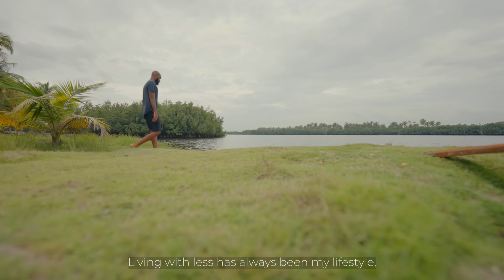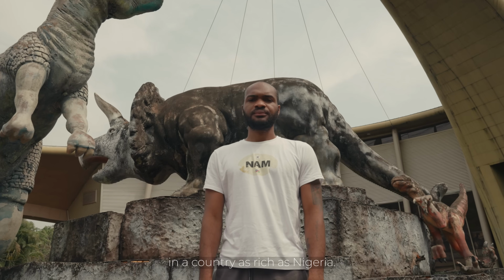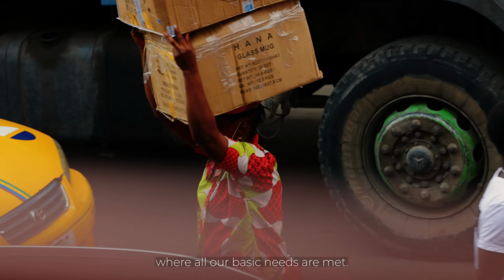Living with less has always been my lifestyle, but that shouldn't be the case for everyone else in a country as rich as Nigeria. We shouldn't always have to suffer and smile every time. Every Nigerian deserves to live in a working society where all our basic needs are met.